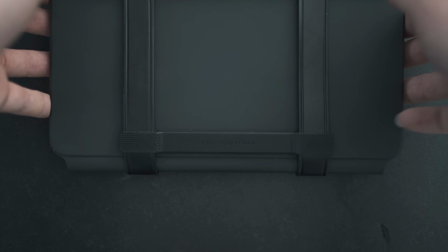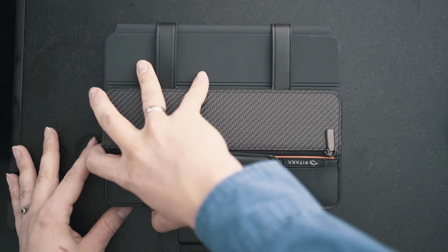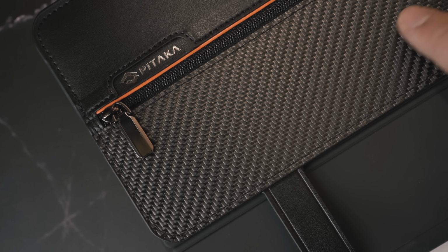Now, the way that it actually mounts to the Apple Magic Keyboard case is that it has some sticky reusable pads on the back which can be reused up to 100 times. And I also really like this carbon design on it. It looks really fresh and sleek.